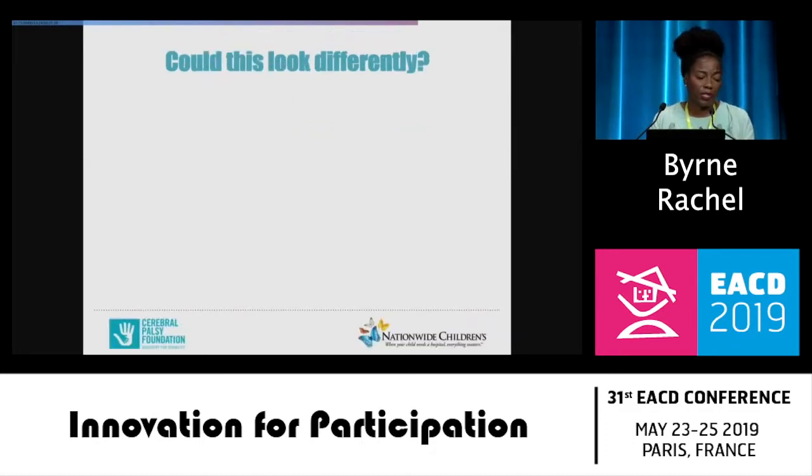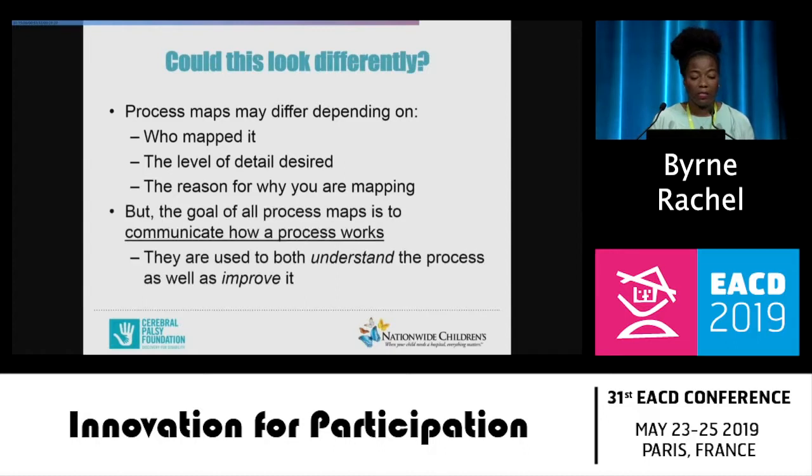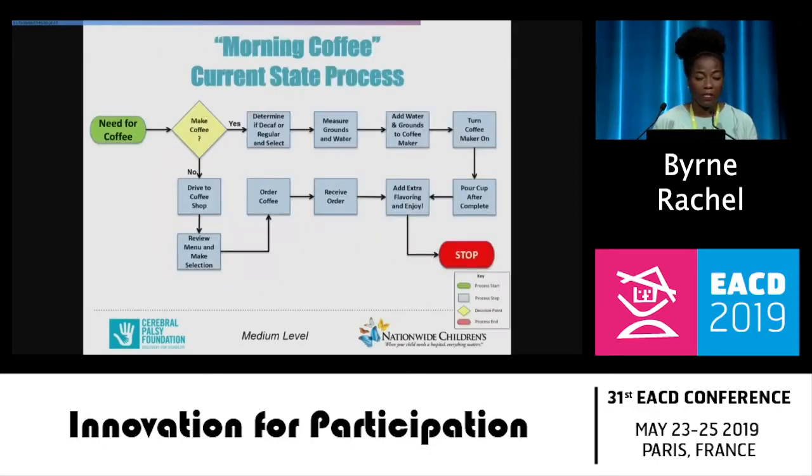So could it look different? Process maps can really differ depending on who mapped it, what level of detail they want, and why you're mapping it. The goal of all process mapping is really to communicate how a process works. You want to understand the process and improve it, and coming up with your process flow can help in both of those steps. So this is how this could look a little bit different.